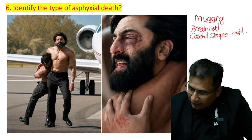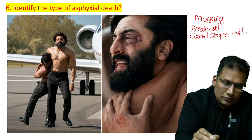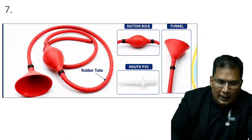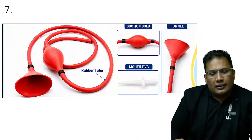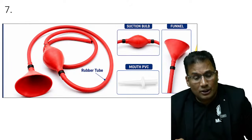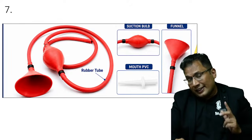Okay, so all of you write in the chat box: mugging. Just write mugging. Let's move ahead. Now look at this. This is again a very important spotter in forensic medicine, a 3 marks question. It is used in poisoning. What is this basically known as?